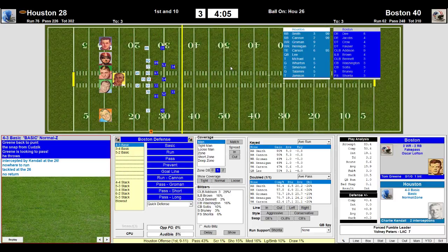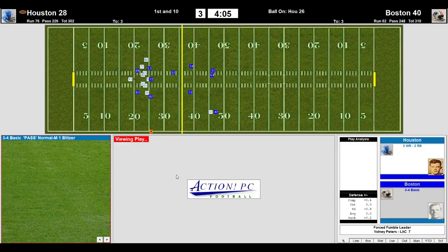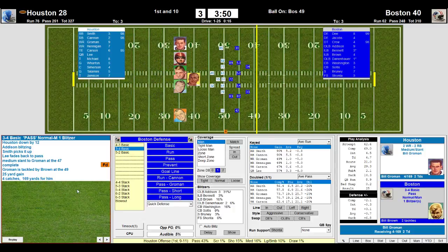Jackie Lee back under center, split backfield of Smith and Cannon, the wideouts Hennigan and Grommen, tight end Carson. Patriots will move to a 3-4. We're going to blitz Addison from the outside. We're going to play man pass. Here comes a blitz. They pick it up. Lee goes over the middle. It's caught by Grommen, brought down by Bill Brown. Grommen has torched the Patriots. 4 catches, 169 yards, and he has 2 touchdowns. This shootout's not over. Hopefully the Patriots can hold on here. 3:50 to play in the 3rd quarter.